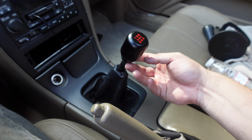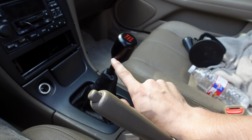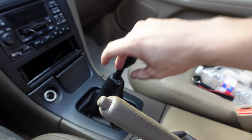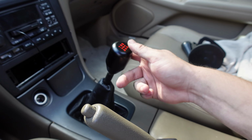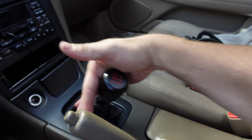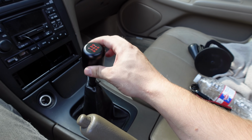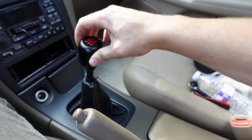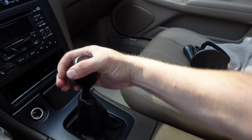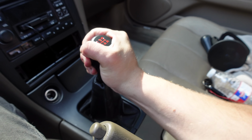Not the best shift knob ever. The threads only come up to like here instead of, ideally, you would want this to sink down onto the shaft as much as possible, but this is kind of a universal thing. It's got a collar in there and whatnot, but it is aluminum, and it feels a heck of a lot better than what was in there for $10. Guess I could go another turn with this. There we go.